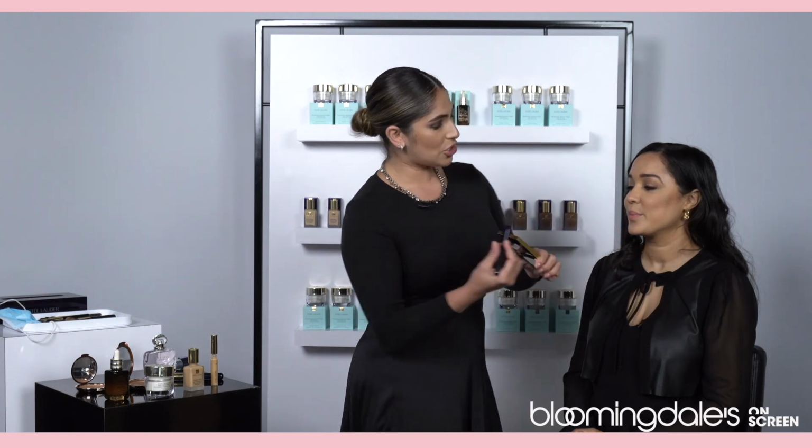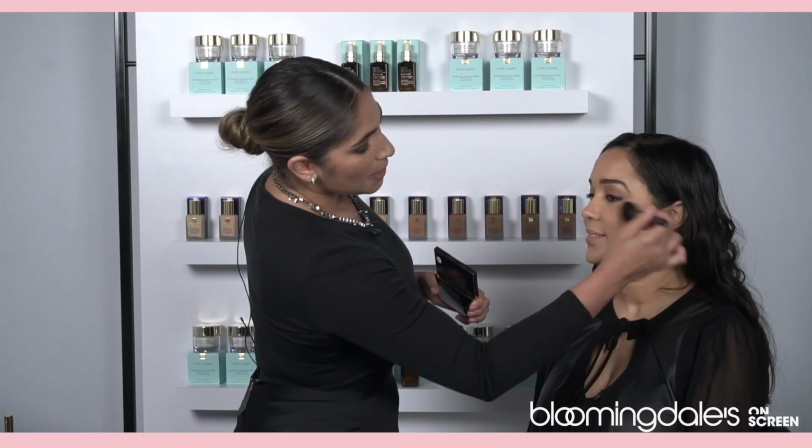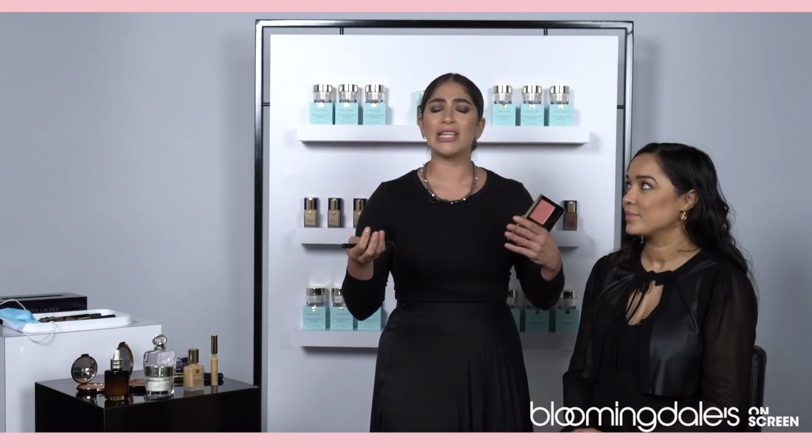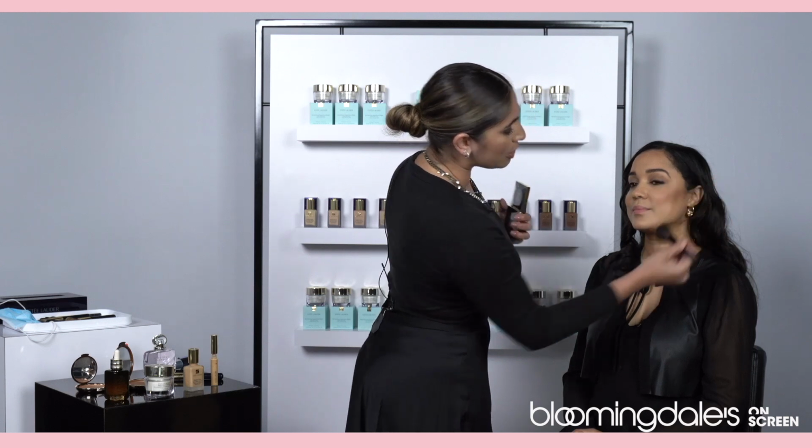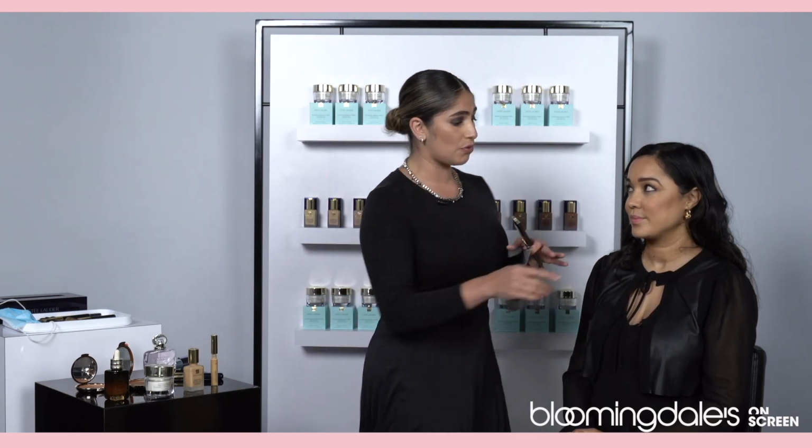With the blush, I'm just going to very gently blend it, starting from the apples of the cheek into her bronzer. So the purpose of a blush is to look flushed, like maybe you've been working out a little bit or you're outside. It gives this very youthful look to it. And once it meets the bronzer, it looks so beautiful. So let's do a little turn here. You should be able to see the difference.